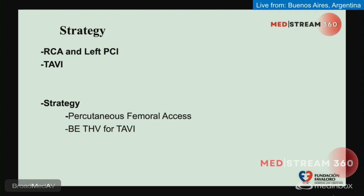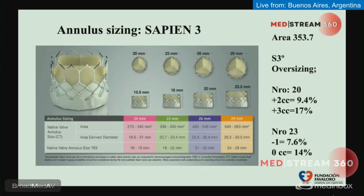We thought to prepare this patient for percutaneous femoral access. And due to this angulation of the aorta, we thought about using a balloon expandable valve with a deflectable catheter for this TAVI procedure. She has an area of the annulus of 354 or something like this. So we decided to use a 23, minus half of a centimeter. So it's going to be about 8, 9, or 10% oversizing of this annulus in a heavily calcified artery.